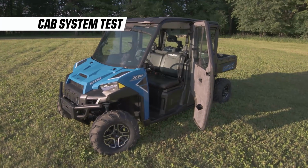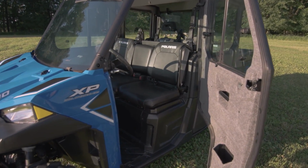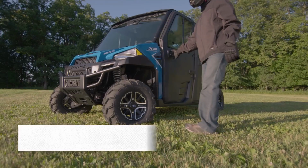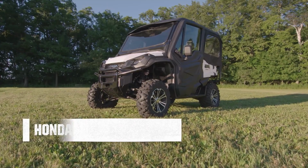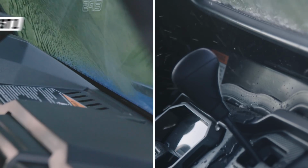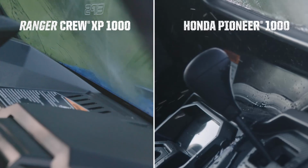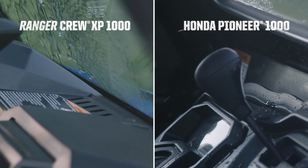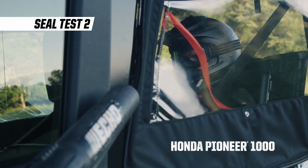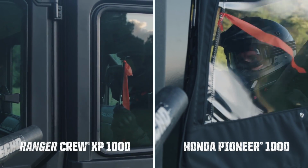When you're buying a premium machine, chances are you're also looking for a premium cab or cab components to go along with it. We outfitted both vehicles with the most premium cabs offered, Polaris's patented Lock and Ride Pro Fit and Pioneer's Full Cab, and put them to the test. First, we looked at sealing out water and dust, 2 key factors in off-road riding comfort. Let's watch head-to-head as Honda's cab lets water in from the start, and simulated wind flows directly through the passenger door's poor seal. Ranger seals tight through the entire test, keeping the cab clean and comfortable.